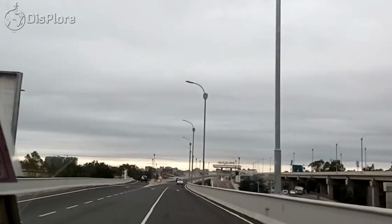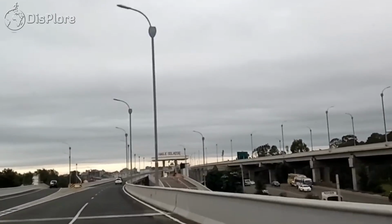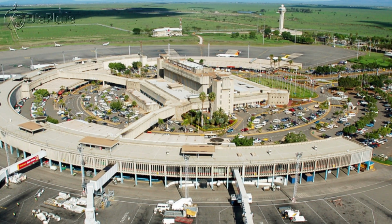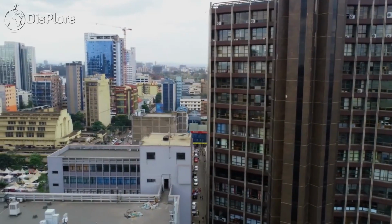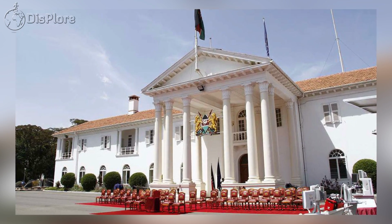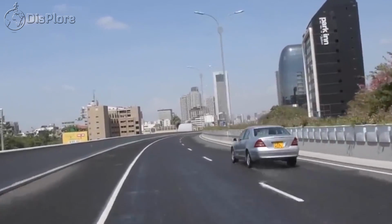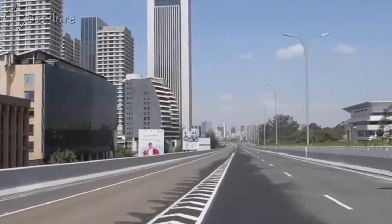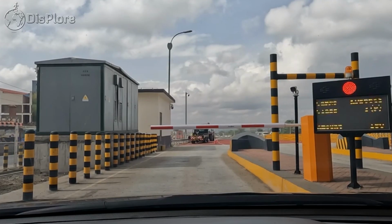The expressway stretches 27 kilometers through the heart of Nairobi, connecting Jomo Kenyatta International Airport to Nairobi's Central Business District, the National Museum, and the Presidential Palace. In video clips taken Saturday morning, motorists can be seen cruising on the new road. The toll stations did not, however, experience congestion by virtue of the road being opened on a weekend.